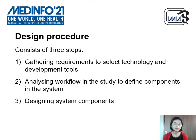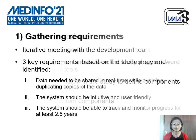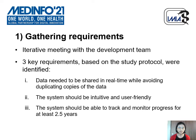The procedure to design our system consists of 3 steps. Firstly, gathering requirements to select the proper technology and development tools. Secondly, analyzing workflow in the study to define the components in the system. And finally, designing the system components. For designing and developing the system, we held regular meetings between the research team and the development team to gather our requirements and produce the output.